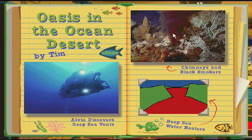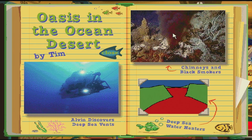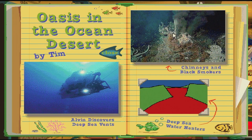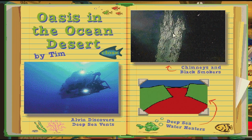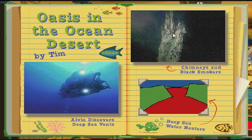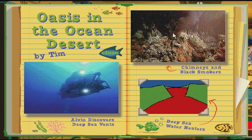One kind of hot vent is called a chimney, or black smoker. With this kind of vent, jets of superheated water spew from the openings. When the hot water meets cold seawater, dissolved minerals like iron, copper, and zinc come out of the solution and build mineral chimneys. They can be as high as 150 feet.